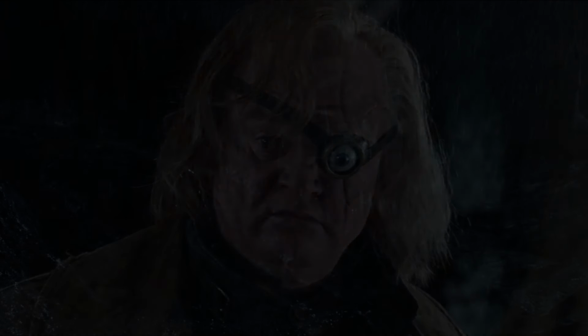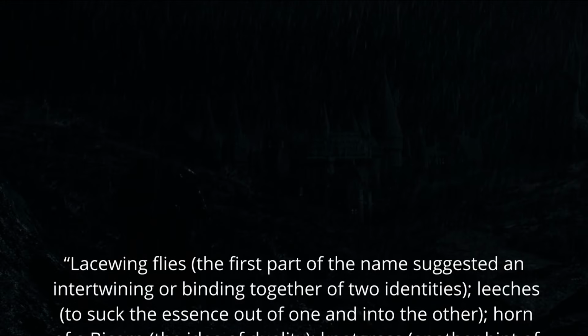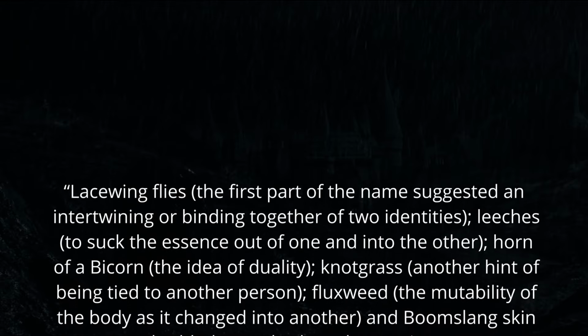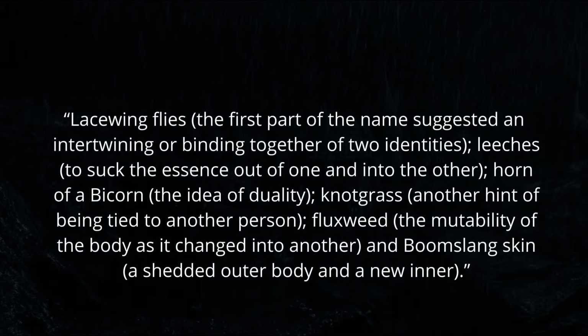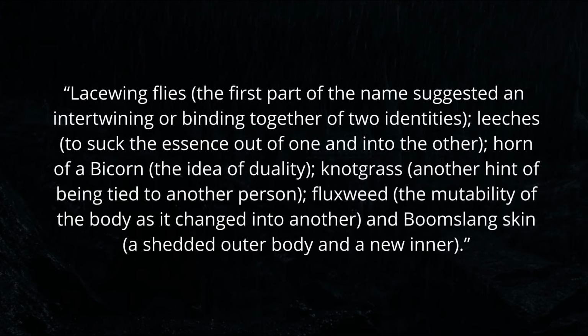Rowling, includes lacewing flies. The first part of the name suggested an intertwining or binding together of two identities, leeches to suck out the essence of one and into the other, horn of a bicorn, the idea of duality, knotgrass, another hint of being tied to another person, fluxweed, the mutability of the body as it changed into another, and boomslang skin, a shedded outer body and a new inner.